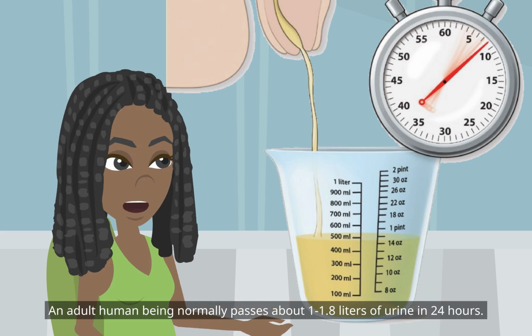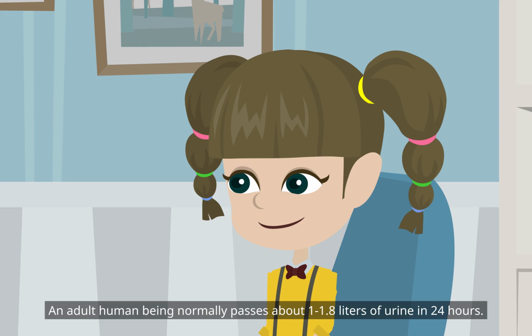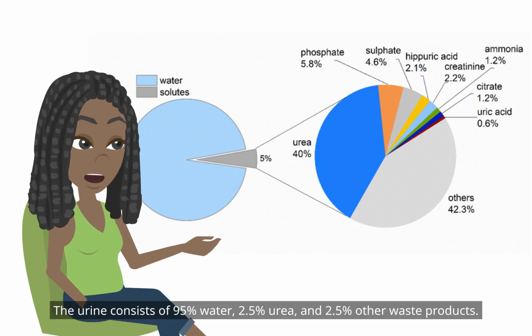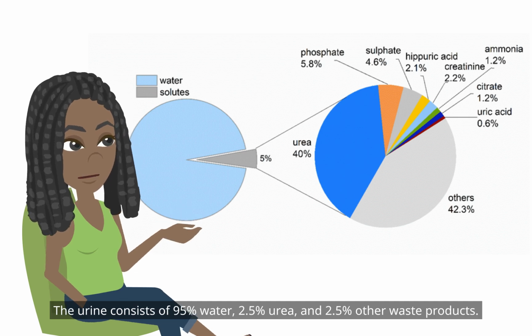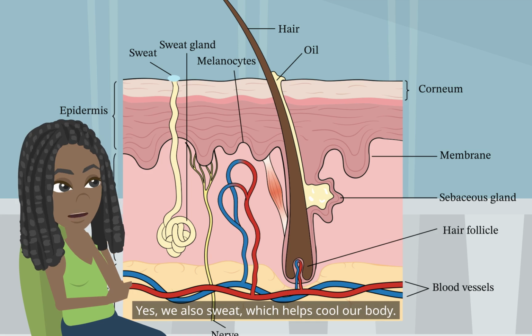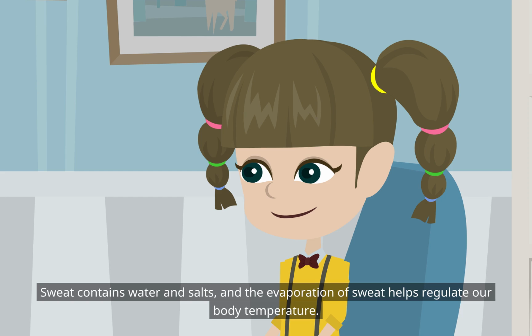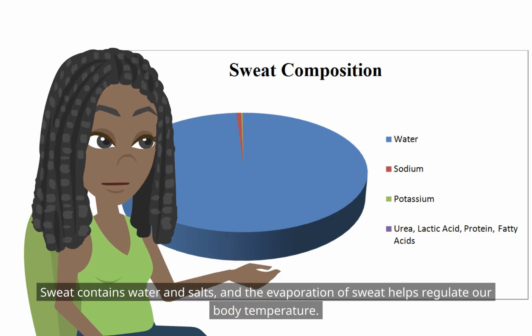An adult human being normally passes about 1 to 1.8 liters of urine in 24 hours. The urine consists of 95% water, 2.5% urea, and 2.5% other waste products. Wow, that's a lot of waste being removed. Does our body have any other ways of getting rid of waste? Yes, we also sweat, which helps cool our body. Sweat contains water and salts, and the evaporation of sweat helps regulate our body temperature.